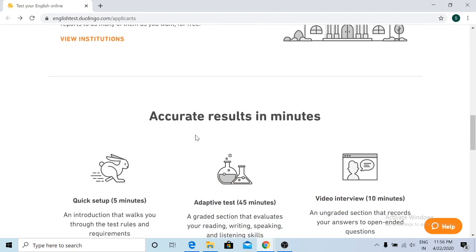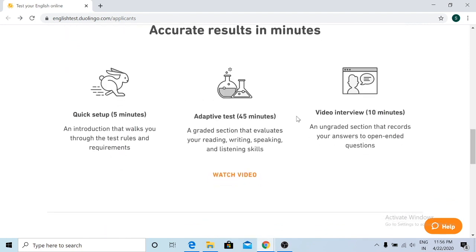All right, and then we have accurate results in minutes. So you just have to quickly set up. What they mean by setup is that before you start taking the test, you just have to have a few things ready with you. So the first thing is that you have to take the introduction. You need to have certain essentials with you, like your ID, which could be your driving license or your passport, and then you need internet connectivity and a silent room. So that's the basic requirement to take this test from your home. So let's quickly go through that part as well.